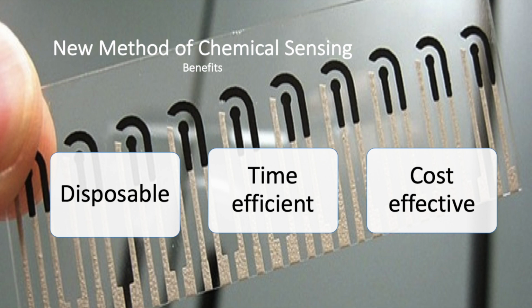The new method that was produced minimizes all of the flaws of the other traditional forms of detection. It consists of disposable strips that take only 40 seconds to accumulate fentanyl on them and 60 seconds total to detect fentanyl, and that only cost a few cents apiece, thus making this process time-efficient and cost-effective.